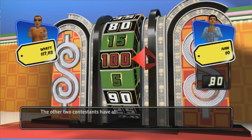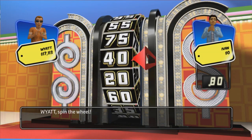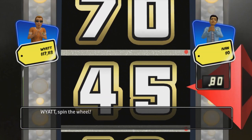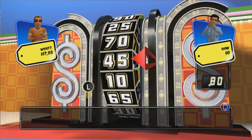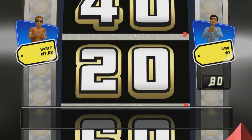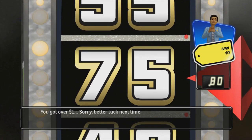The other two contestants have already spun the wheel. Now, let's see the score to beat. Spin the wheel! $45. Take your second spin. You got over $1. Sorry, better luck next time.